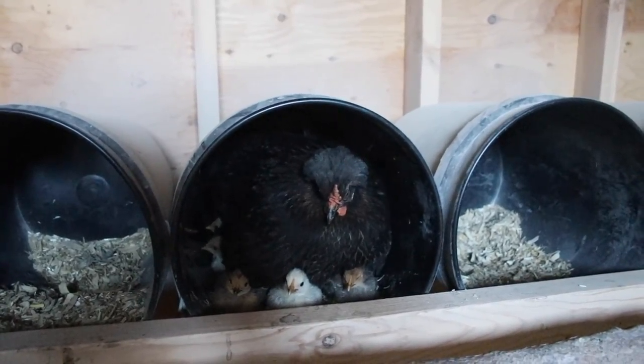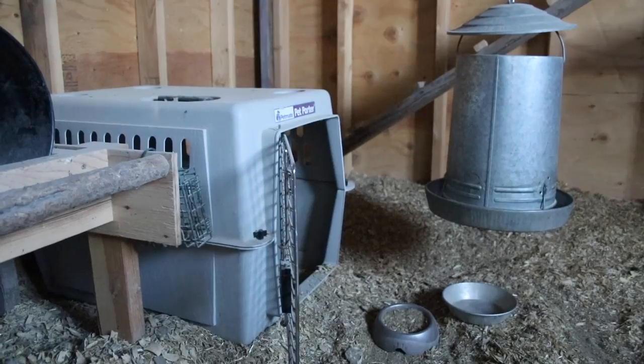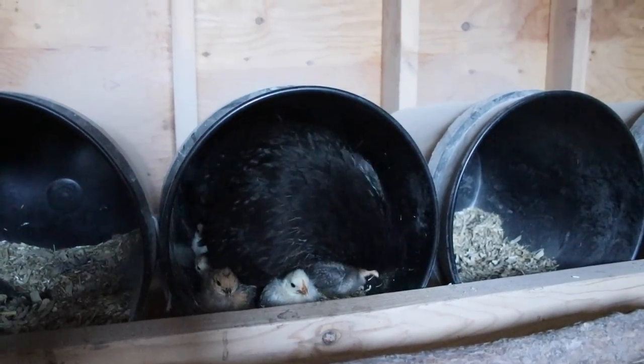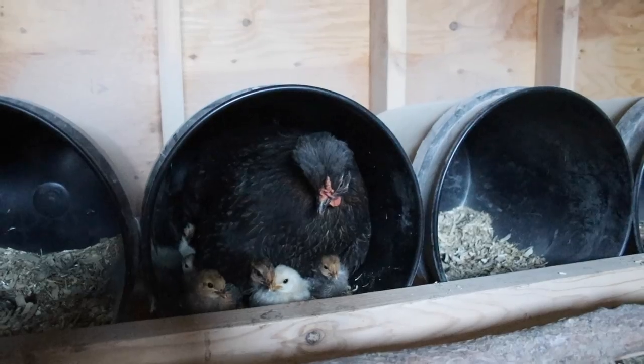So for the first night, Mama and her babies are all sleeping in this nest box. Up until now, they've been sleeping in their crate right over there at night. But tonight, she decided it was time for them to get off the floor, at least up this high. I love watching them poke their heads out like that. And I'm really curious to see when she'll decide it's time for them to go up there and sleep with everybody else.